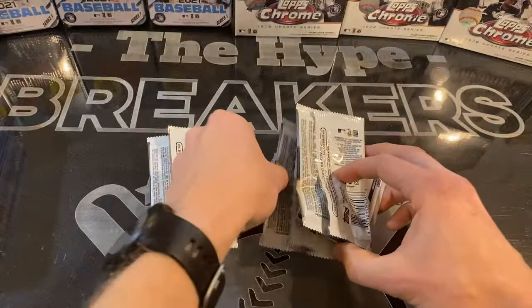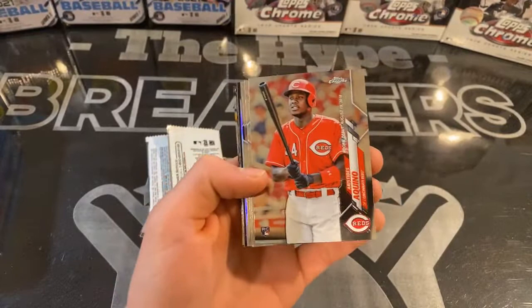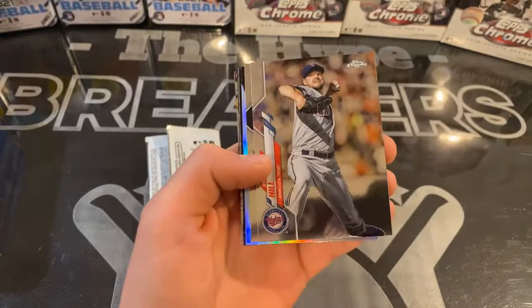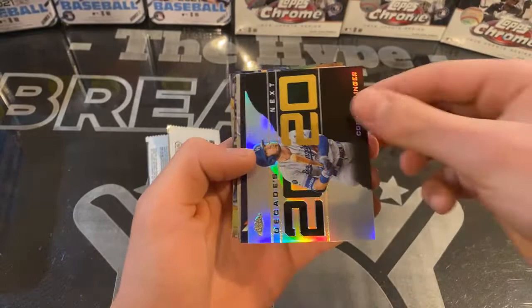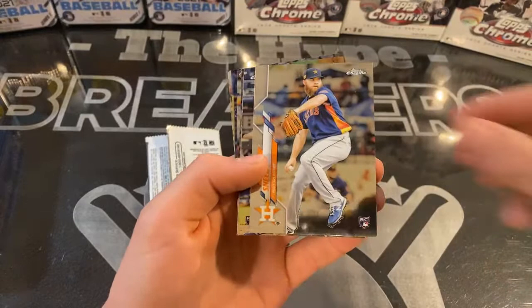All right, first Chrome box. Good luck. Okay, what are we going to get from Topps Chrome? On the front, Aaron Judge for the New York Yankees, followed by Aristides Aquino, rookie debut for the Cincinnati Reds, Cameron Maybin for Detroit, Rich Hill for the Minnesota Twins, Nick Turley for the Pirates, followed by a Decades Next Cody Bellinger for the Los Angeles Dodgers. Nice insert. Chris Bryant for the Cubs, followed by Ronald Acuna Jr. All-Star Game for Atlanta, Cy Snead, and Eric Mejia.